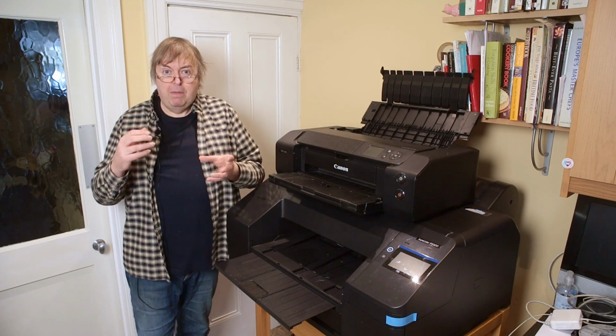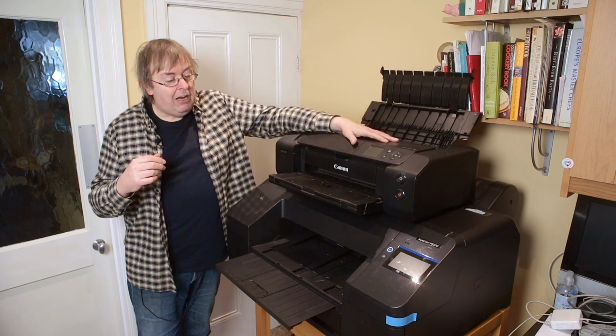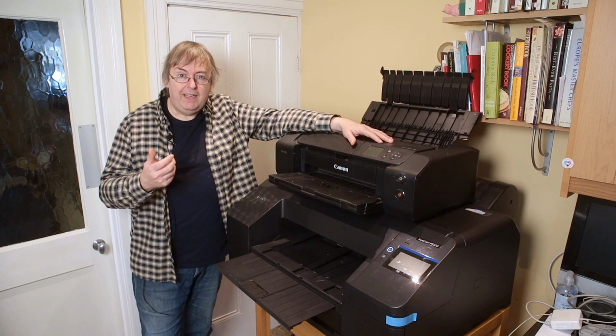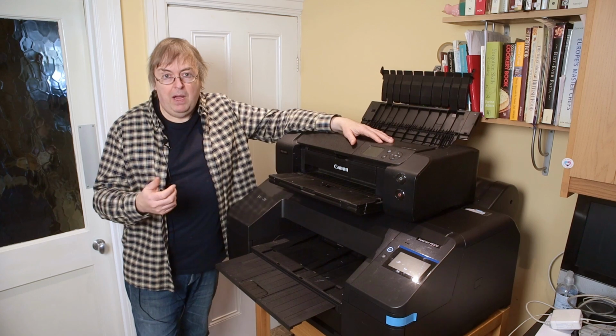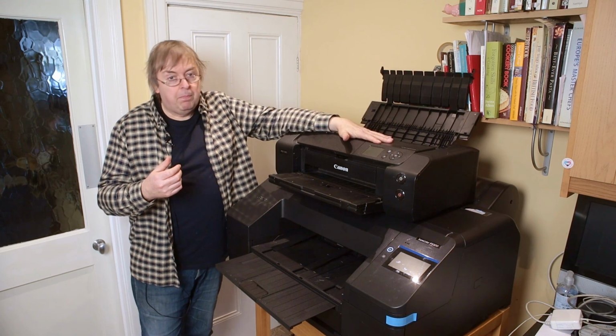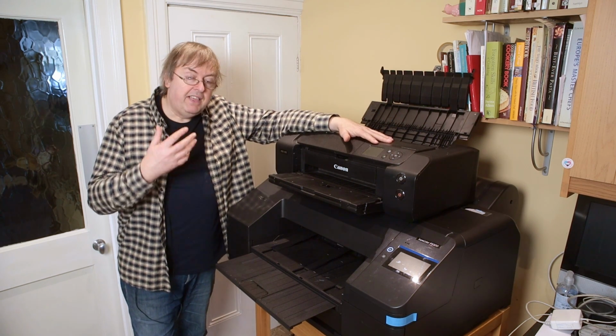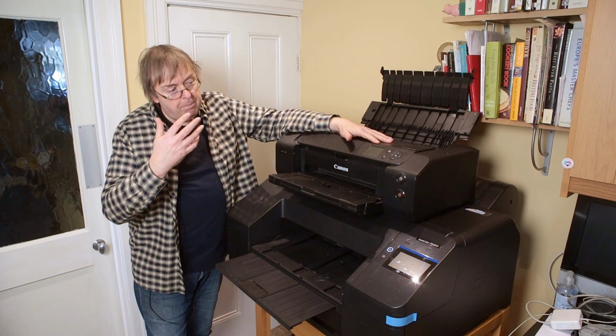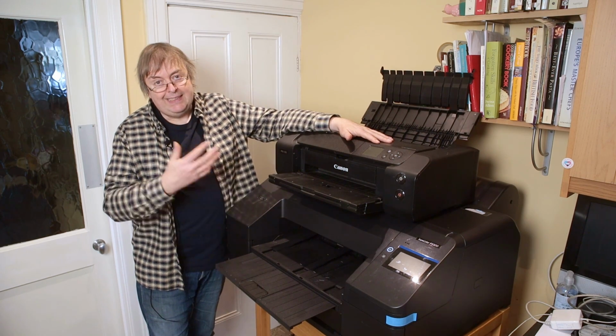And the thing to remember here is these are printers, they're not phones. Just because your phone gets updated every year in an attempt to get you to buy a new one, printers don't work like that. Even cameras have slowed down the rate of change, partly because there is less and less technical change between models.